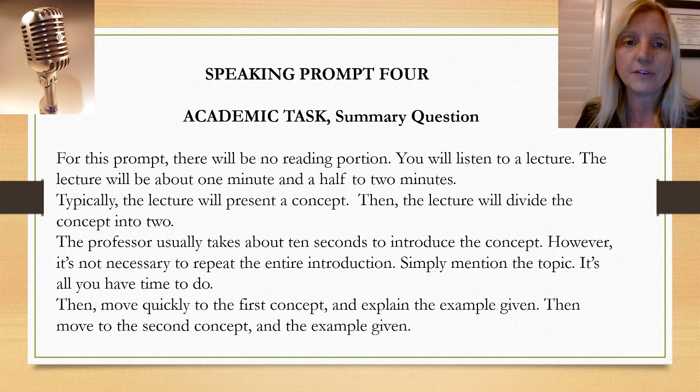Let's say the professor is in a biology class and she starts by talking about the Arctic. The professor might say, the Arctic is a very harsh environment for both animals and plants. There's not a lot of life in such a low temperature, and so many animals have difficulty surviving, and there aren't many plants either. But some animals have special adaptations that make them ideally suited for this climate. Okay, everything I just said, you wouldn't repeat.